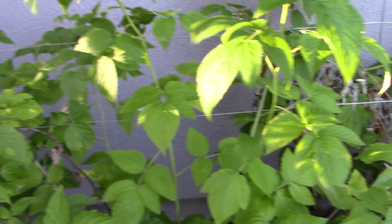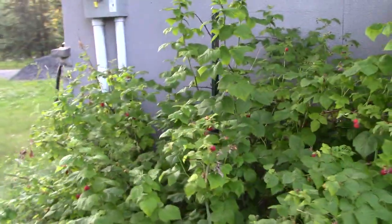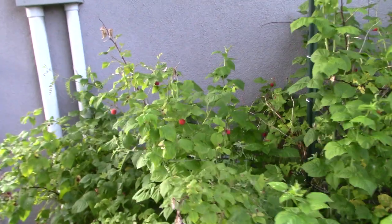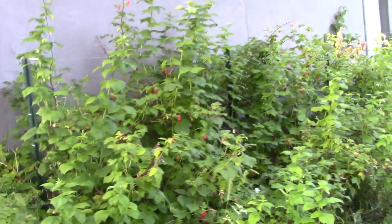And even on this side, lots and lots of new canes coming up. So, as well as quite an outstanding harvest this year, we should get another blockbuster harvest. I don't know if that's the right word, but we should get another terrific harvest next year. So, again, I'm going to take these berries off so no other critters come and get them before I do.